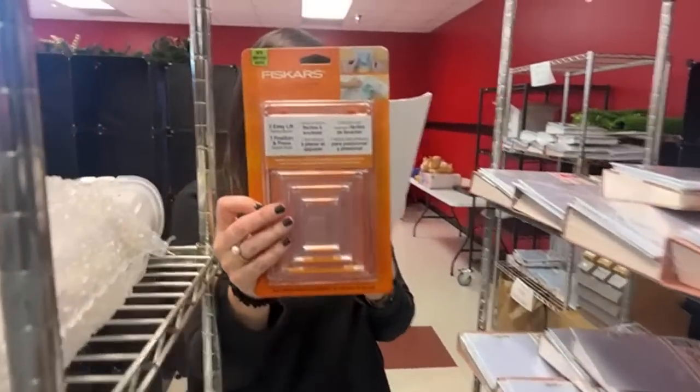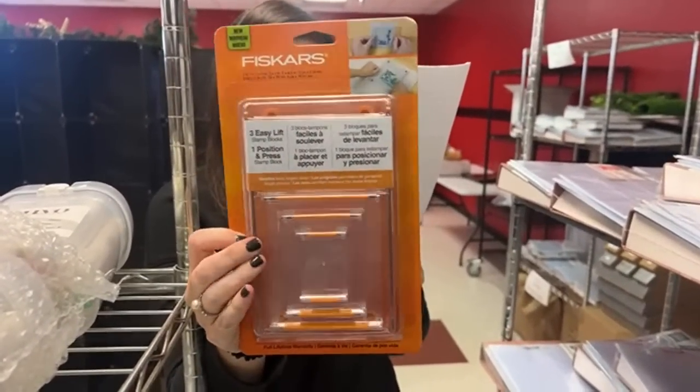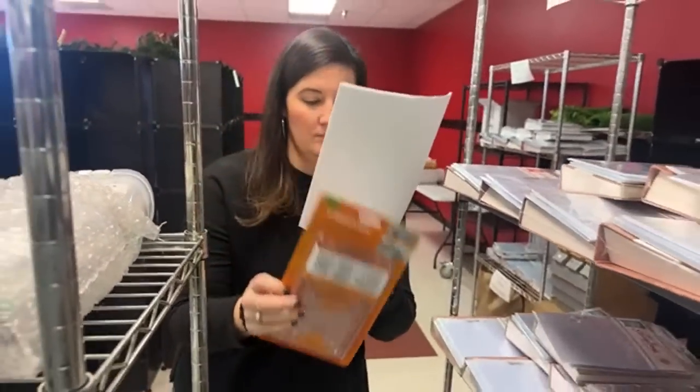Oh, man, we have these? We have these. My favorite. These are 22% off with the code. My favorite blocks. You'll love them, too. Yes. They are fantastic.